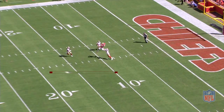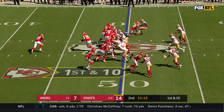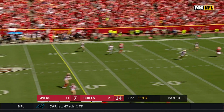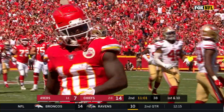And when he catches it, he's averaging over 22 yards a catch. When he comes down with it, it's time to strike up the band. Chiefs offensive line's doing a good job on him. Wide open, down the middle of the field is Hill. He's in between three defenders and still found an opening.